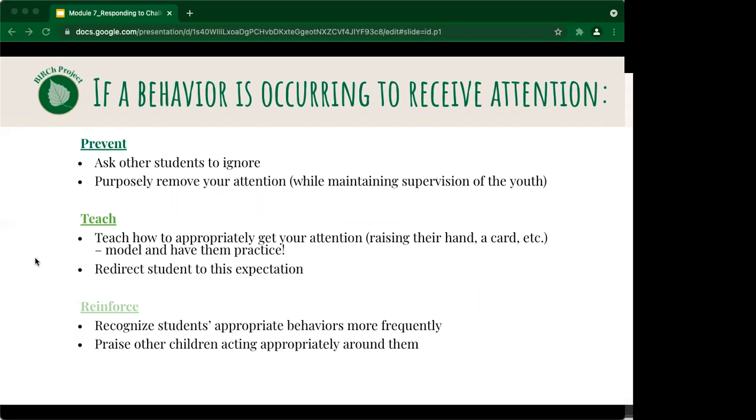Teach appropriate behaviors through modeling how to get attention or connection appropriately. And then as soon as possible, praise and reinforce the youth after they have used the prosocial behavior to get the attention or connection.